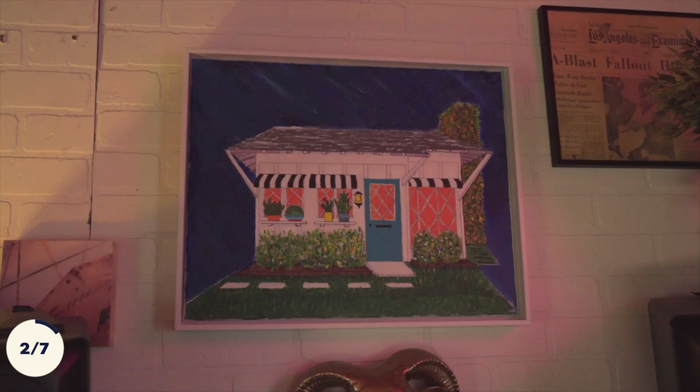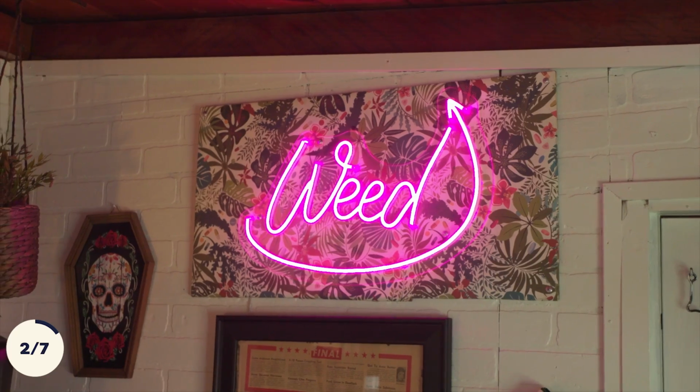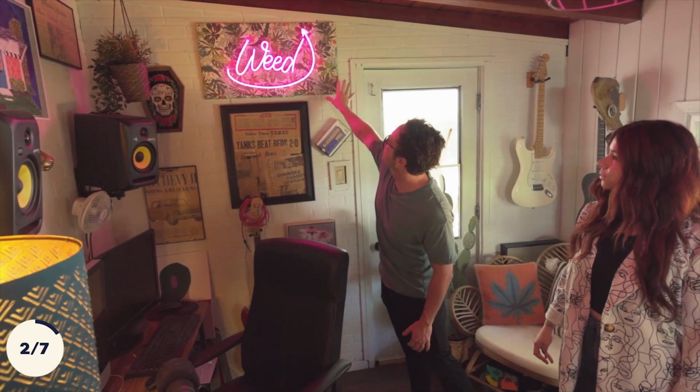I painted that picture of our house up there. The weed sign is from our wedding. We had a weed lounge at our wedding that none of our guests got to enjoy because, again, it blew away into the... Yeah, it was good. But we managed to save the sign. It was just this plastic. I made this and put that on there.